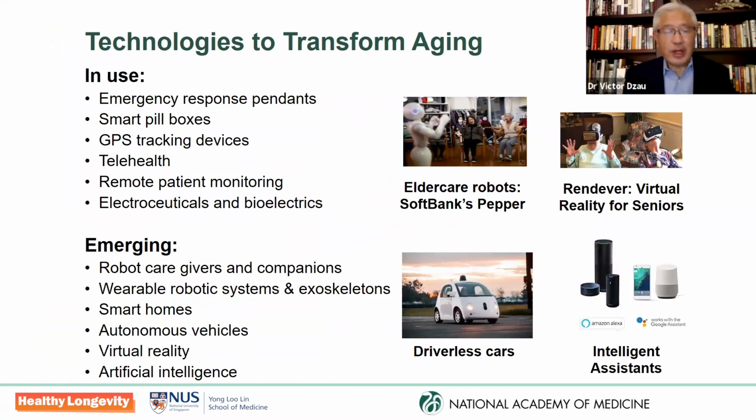So with that, I'd like to quickly talk about technology, because I've talked to you about biomedical advances, but let's not forget technology in terms of emergency response pendants, GPS tracking devices, telehealth that's being used quite a bit during the COVID pandemic, remote patient monitoring, but also emerging technology like robotics, avatar caregivers, wearable systems, smart homes, which I know in your country, in Singapore, you're making smart homes for the older population, which is wonderful. Autonomous vehicles, virtual reality, AI, all this should, if we advance it to this population, really help the older population. Next slide.